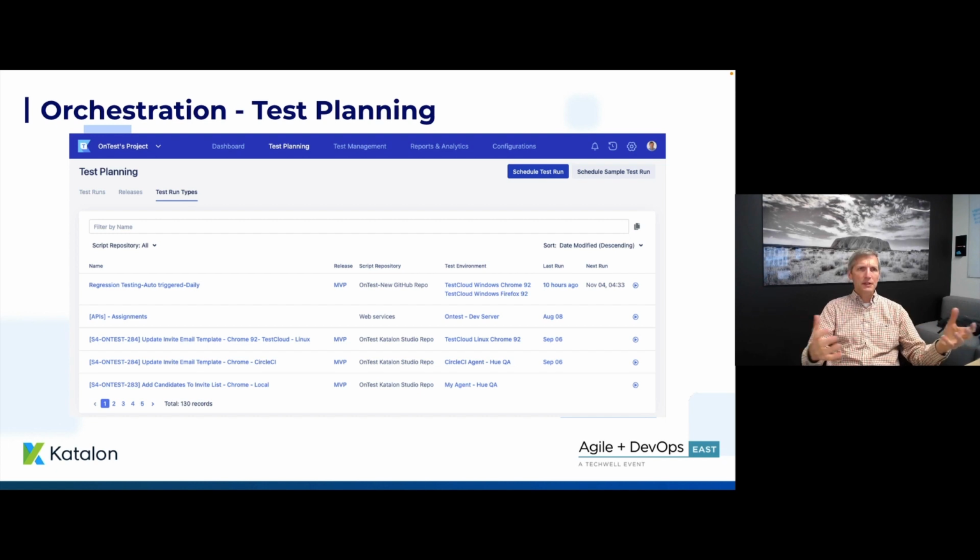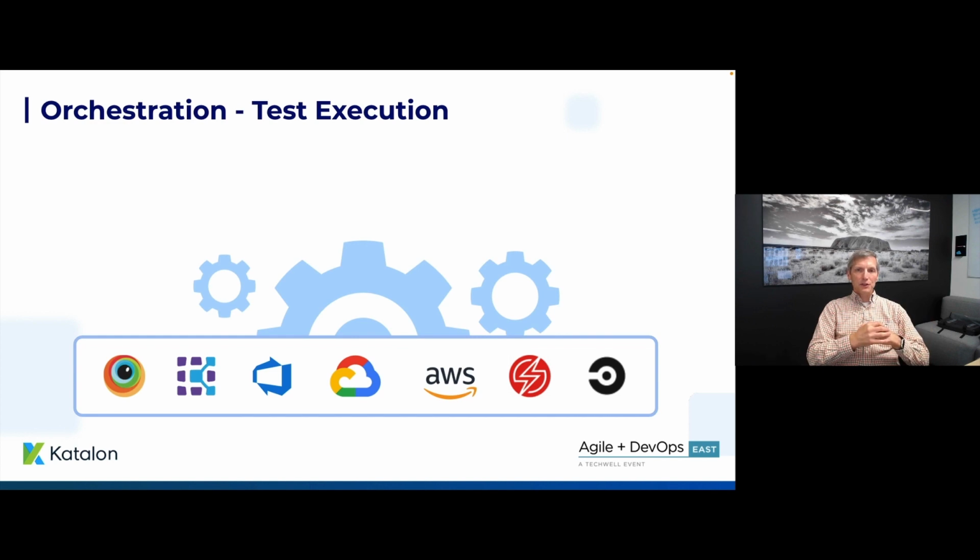The notion here in this section of test planning is that all of this is able to give you, as someone who's maybe a director or manager of a testing team, some insight into what environments you need in order to get your tests executed. And of course, that then leads us into test execution. Test execution is all about actually running those tests.